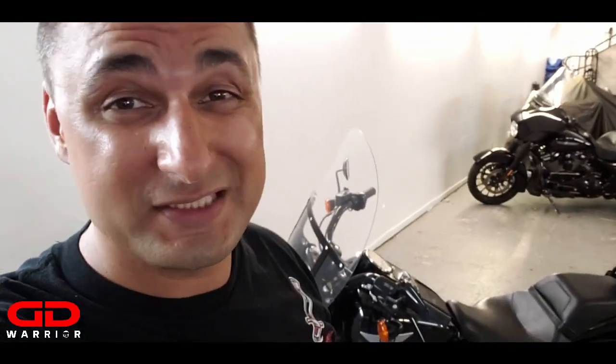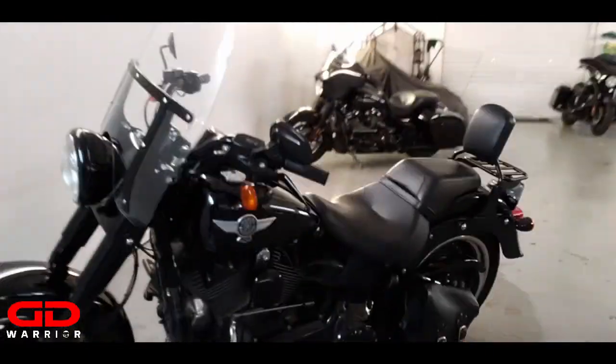Here's the whole fleet of the bikes. You see, we got something for everybody here. Right here we got the Indian Chieftain. Let's start up with the smaller bikes. You got a nice Fat Boy. Actually, this bike right here, my brother was here from Switzerland. He rented the bike twice because it's got a 110 CVO engine in there, as you can see.